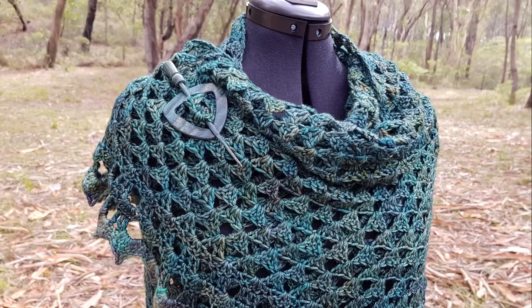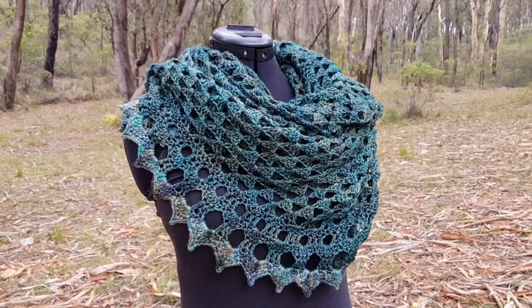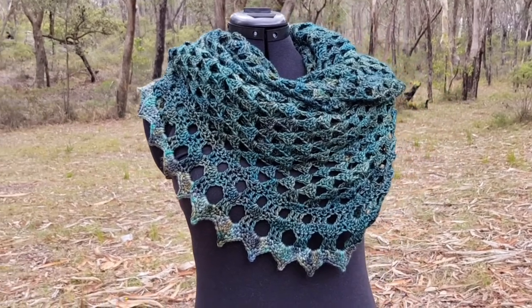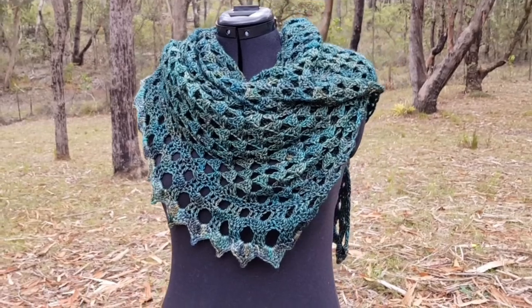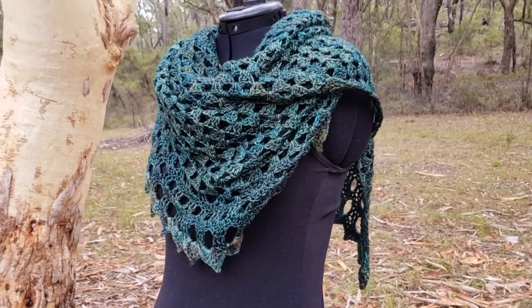The Jessica shawl is a very big shawl. It is quite long. It's about 2 meters wide and I think it's about 1 meter deep. I think that's the measurements. But I'll put a link in for the video tutorial on the screen on the right hand side. The little information thing will pop up. You click on that, it'll take you to the tutorial.